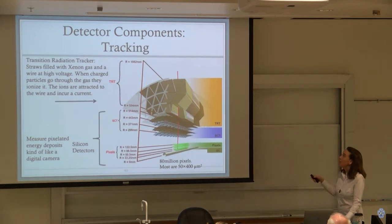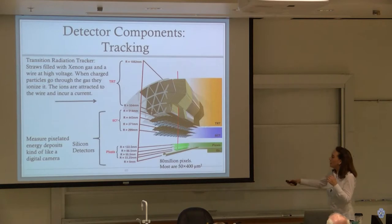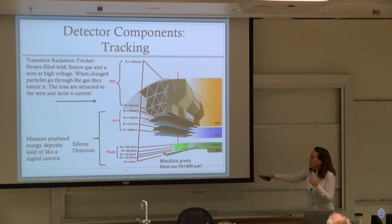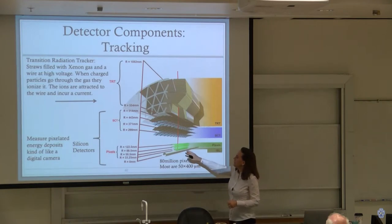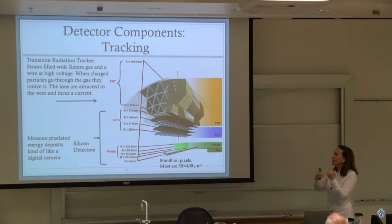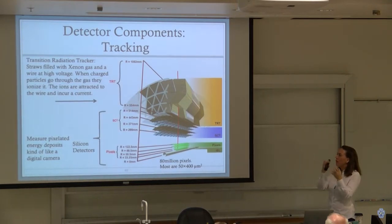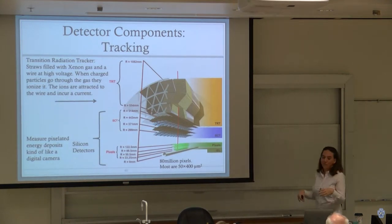This is the middle part of the detector, so the very center of the onion. The protons hit right here, and then you've got layers of silicon and also tubes. These tubes are filled with gas, and then a charged particle goes through. It emits some electrons.